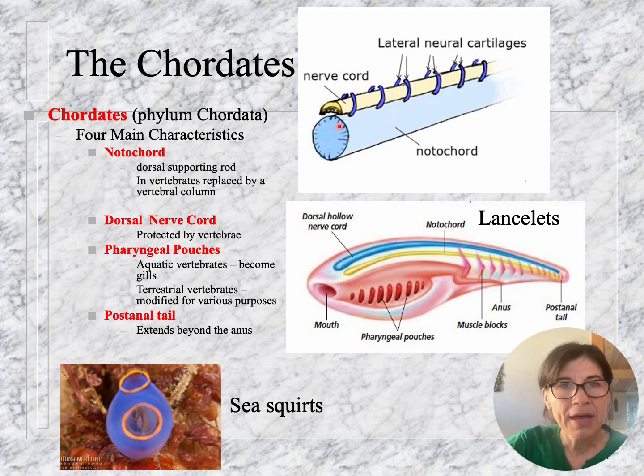On top of that notochord is the dorsal nerve cord. Sometimes it's called the dorsal hollow nerve cord. And this is protected by the vertebrate, and this is what in us is our spinal cord. Okay, the nervous system kind of is what creates it.